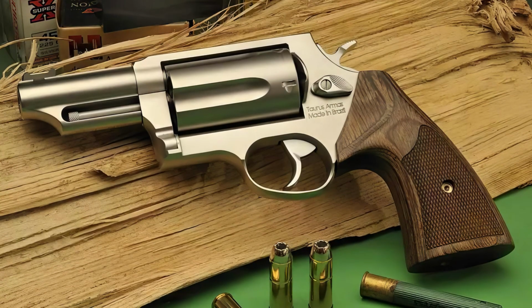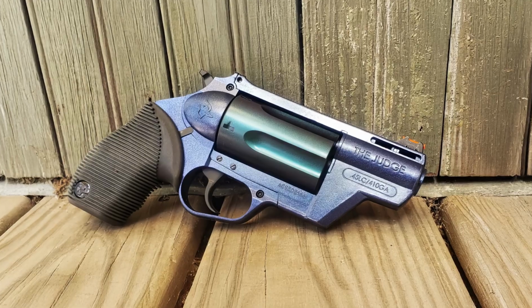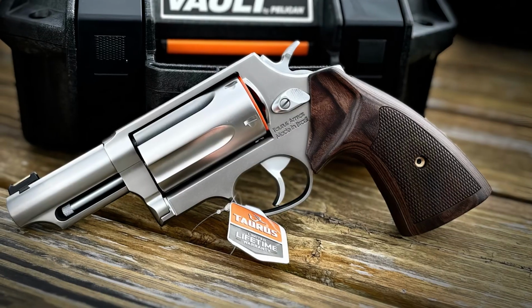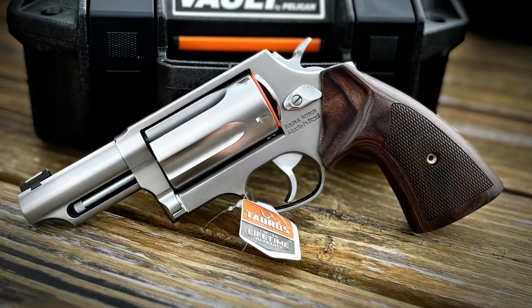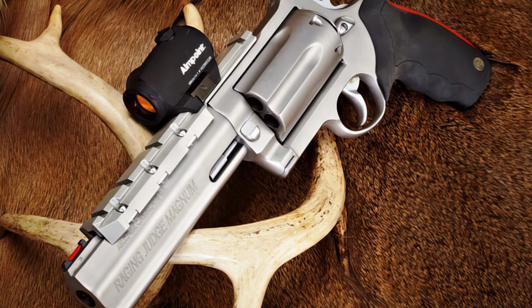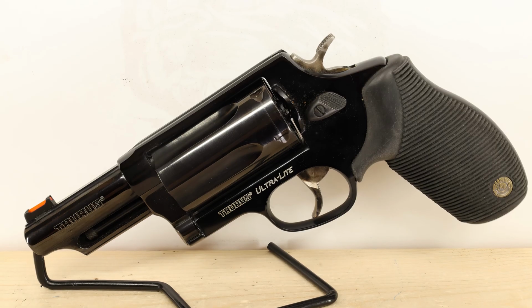Despite its unconventional design, the Judge consistently appears on sales charts. According to industry sales data from 2024 and early 2025, the Judge remains one of Taurus's best-selling handguns in the US. That's no accident. It fills a very specific role, and it does so with a price point that undercuts many specialized pistols or tactical shotguns.